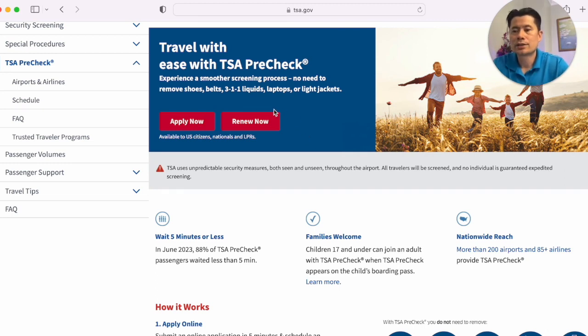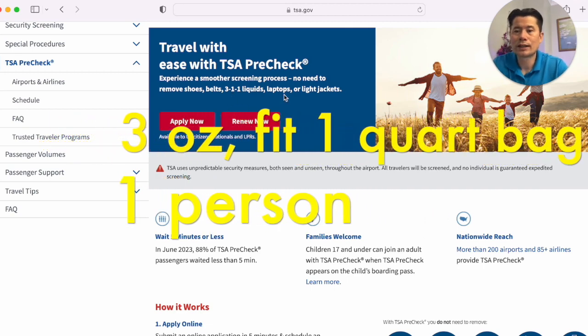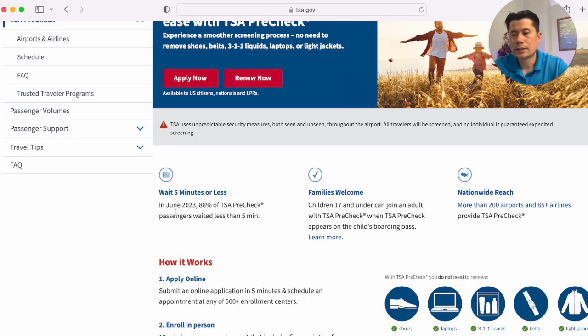And then the other benefits: you don't have to take off your shoes or your belts. And then the 3-1-1 liquid rule is 3 ounces, one bag per person, I want to say, per carry-on. You can keep your laptop in your bag, and you can wear a light jacket without taking any of that off. So lots of benefits. The wait time is 5 minutes or less. I've been through it in 5 minutes and I've gone through it in more than 9 minutes, so it's not that much of a difference. But definitely for sure it beats the regular TSA line.